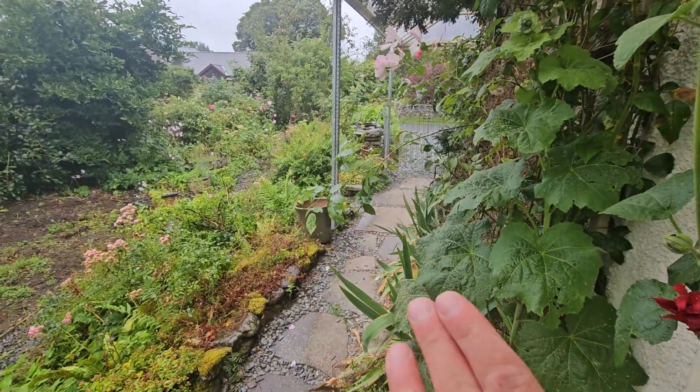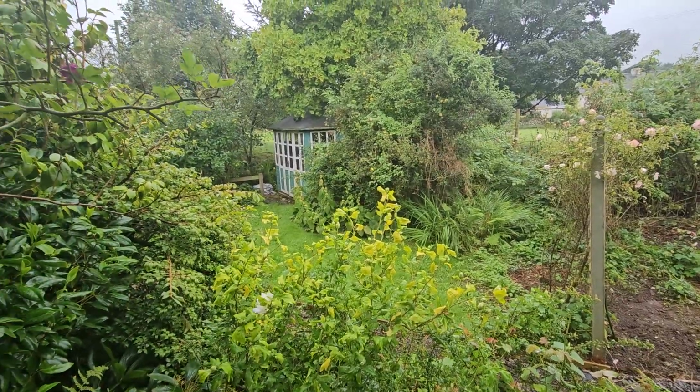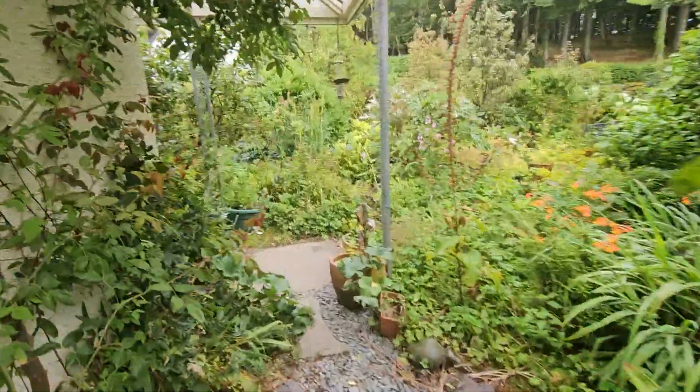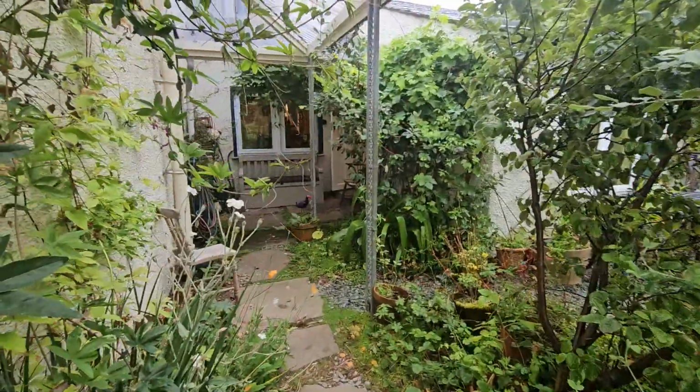Back to this is where we parked and where we came in at the very beginning there, the gate. Summer house, more of that in a moment. You can see it hiding away down there at the bottom of the garden. So we'll go back into the house. In fact, what I'll do is I shall pause it for a moment and then I'll pick you back up.